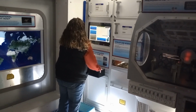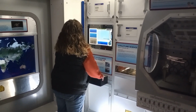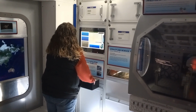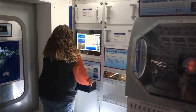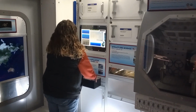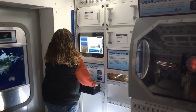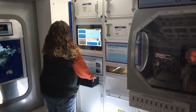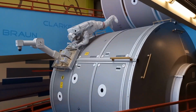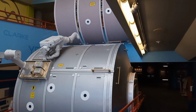Hey, guys. Todd, what are you doing? Trying to fly. You're trying to fly? Yeah. Oh, no. I'm doing such a horrible job. I don't know what I'm really looking at. Wow. Even adults can be kids here. Yeah. Hey, that is pretty cool. The astronaut is working on the spaceship. Wow. Very cool.